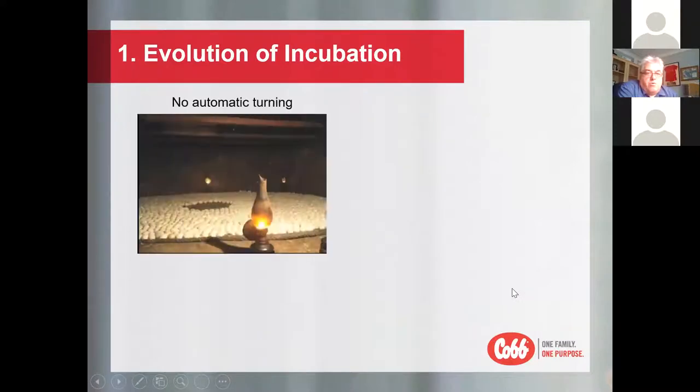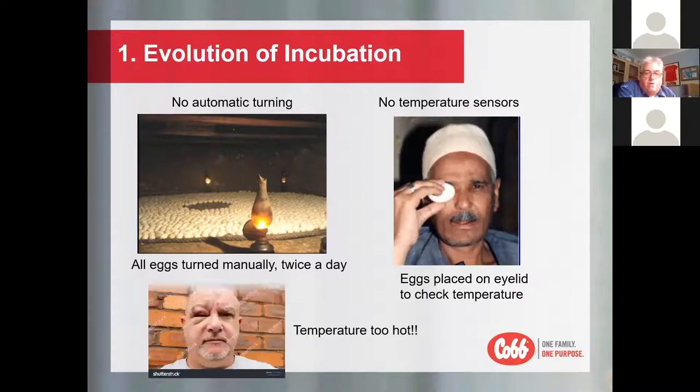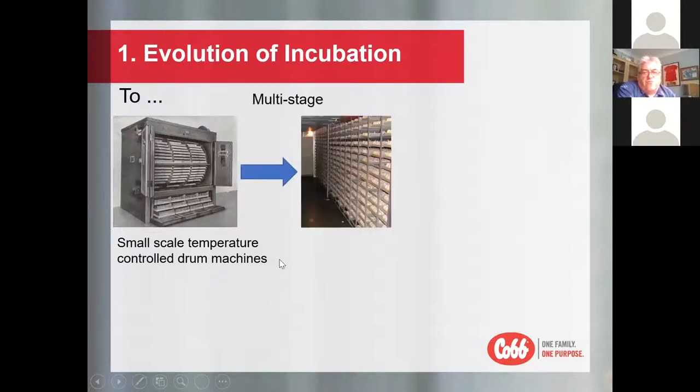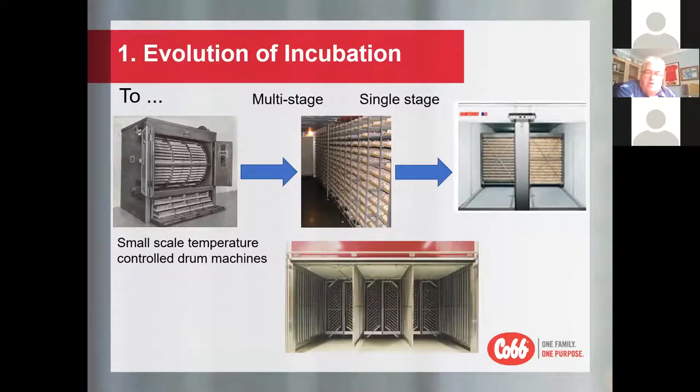When you look back then, there was no automatic turning. All the eggs had to be turned manually at least twice a day. They didn't have any temperature sensors. They placed the eggs close to their eyelid to check the temperature. Obviously, this was a bad example. It's too hot. Until we've seen, like now, smaller scales, and some of the large scale drum machines, to the fixed rack multi-stage machines, to trolley loading multi-stage machines. And today a lot of single stage machines, which are what we call all in, all out incubation.